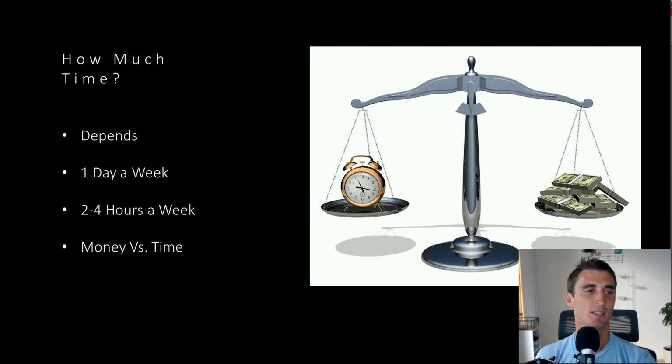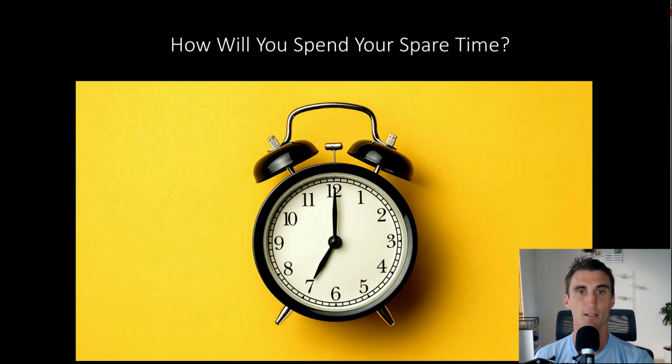For instance, if you're going to create a logo, if you don't want to spend any money creating a logo for your company, well, you can learn how to create a logo yourself, but it's going to take a lot more time, or you can just hire someone for somewhere between $5 to $800, depending on how good your logo is going to be.